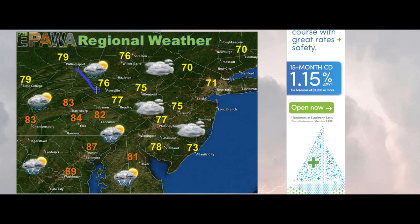And you can see the delineation between the 70s and the clouds stuck up in this area, and the 80s down here in this area. It gets quite warm down here on the southwestern side, getting close to 90 degrees in Washington, D.C., and basically low to mid 80s across our southwestern zones today. So areas on this side of this frontal boundary will remain in the clouds. You're going to have an east wind and an onshore flow, so that's going to keep these clouds in place.